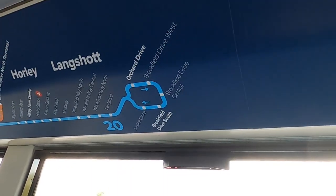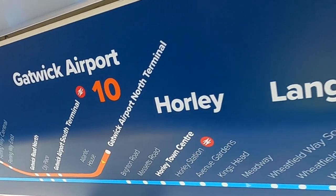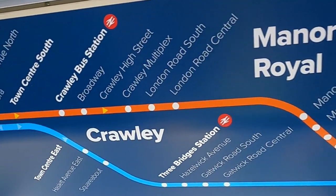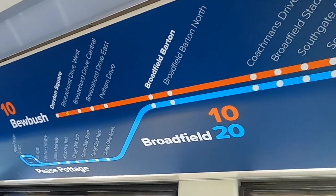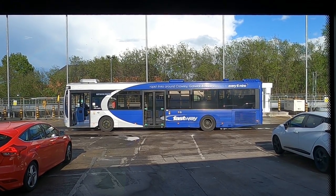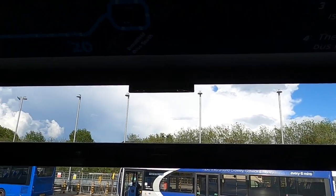Then you have the routes that this vehicle will operate on, which is the 10 and 20 service, with route 10 serving Gatwick Airport. You can just see an example of one of the Wrightbus Volvos that these vehicles will be replacing, parked across the way there. Same layout, dual door and single deck.